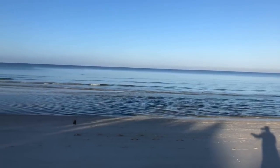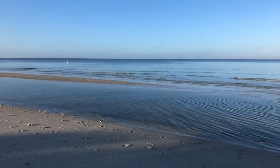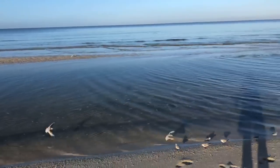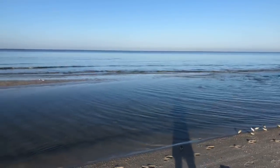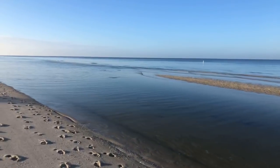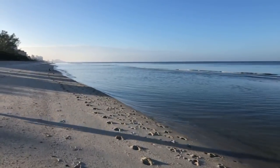As I look out into the water, I can see the water swirling with schools of fish out there. Just like yesterday. All of our sandbars exposed here right now. Absolutely gorgeous. Some little sandpipers here down on the beach in front of me. Beautiful morning out here. Nice and calm. Water is really, really flat. Good morning.